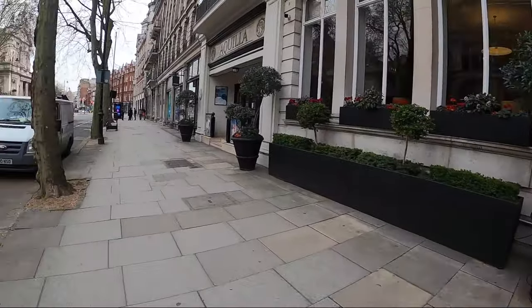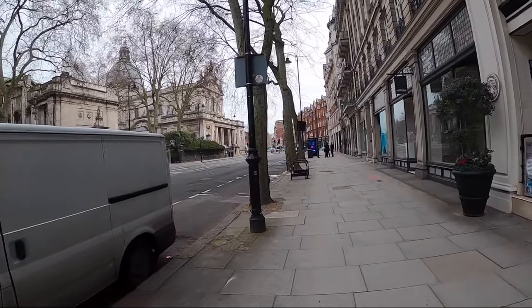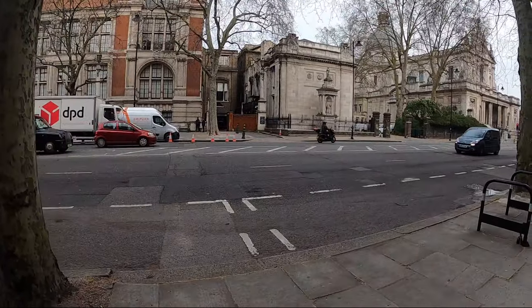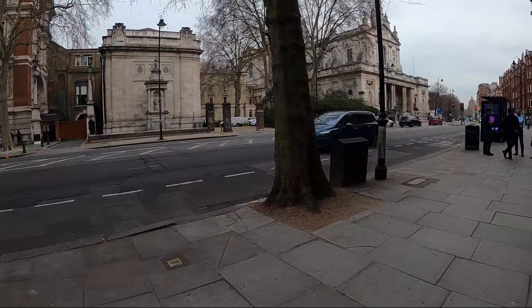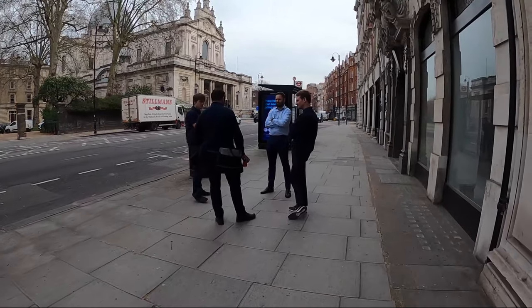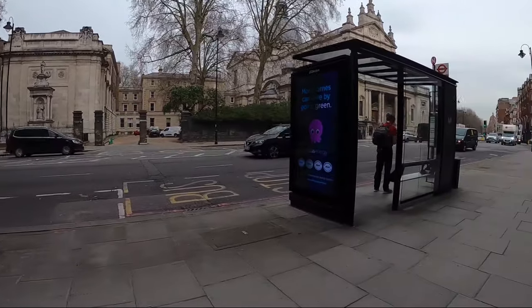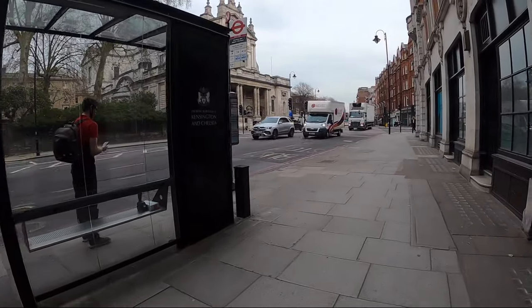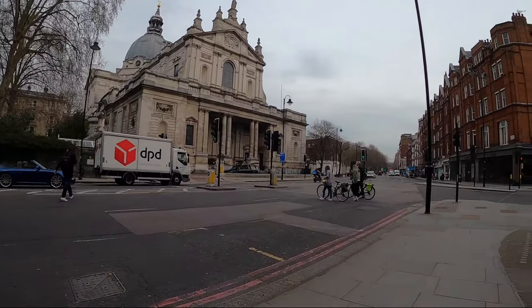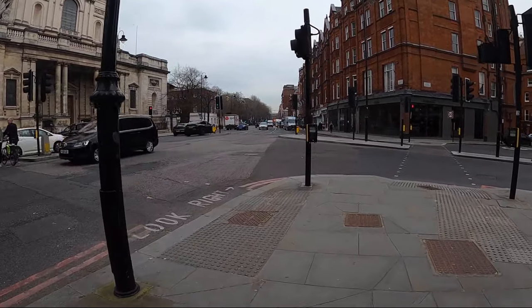This is some of the high-end hotels here, and restaurants, and spa, and so on. So as you can see, people are just chilling now. Six people can meet now outdoors from a different household here. Getting a little bit loud with traffic now. Okay.